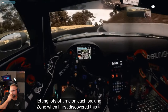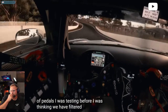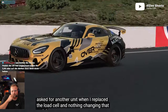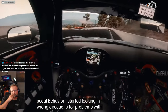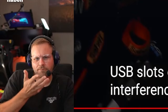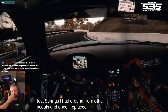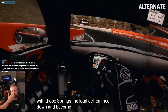When I first discovered this on a set of pedals I was testing before, I thought we had a faulty load cell and asked for another unit. When I replaced the load cell and nothing changed in the pedal behavior, I started looking in the wrong directions for problems with my USB slots or electromagnetic interference, till one day I decided to test springs I had around from other pedals, and once I replaced the elastomer with those springs, the load cell calmed down and became quite precise.